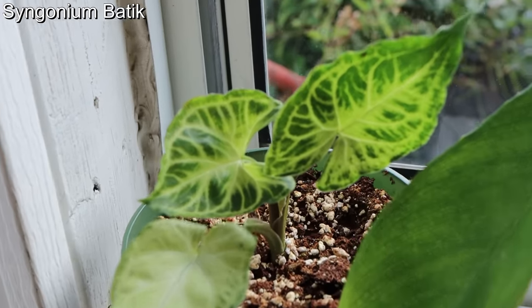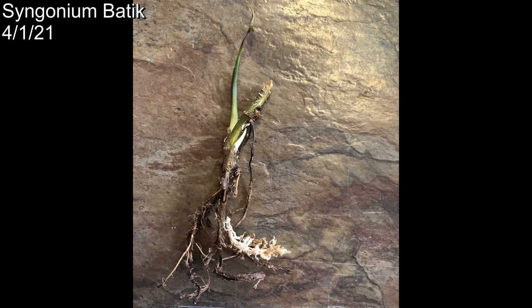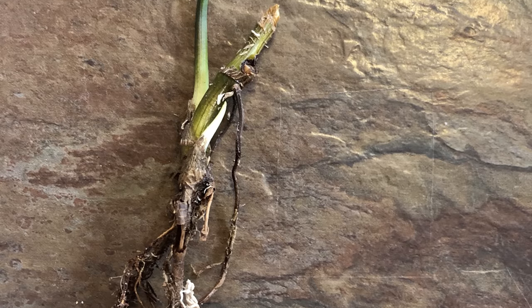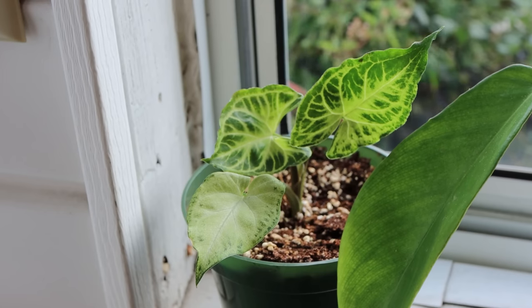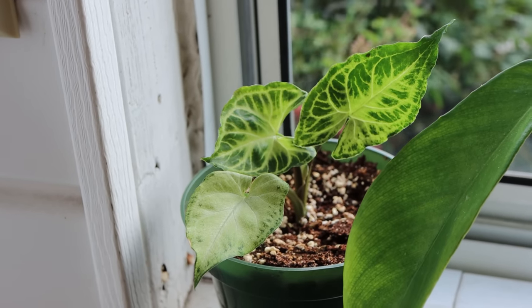Syngonium batik. I got this as a node. I think it was in March. It was not in good condition, but it was $12 free shipping off of Mercari. So if it died, it died.